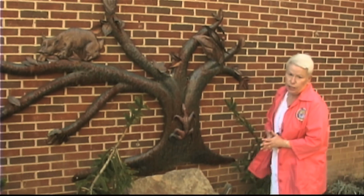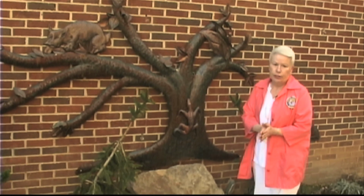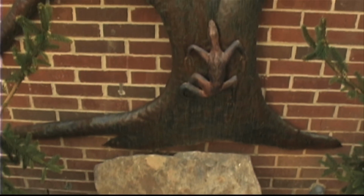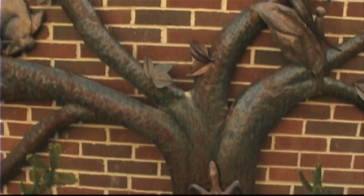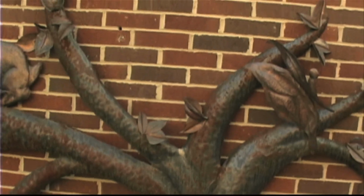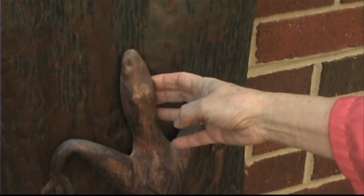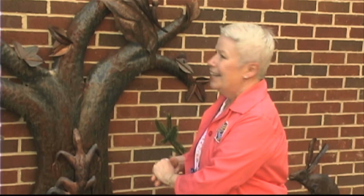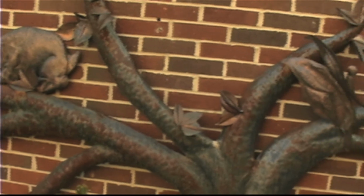One of the final touches for our garden was this sculpture, which was designed by Professor Coogan in the Metals Department, Tennessee Tech. The tree itself is pounded steel that he did, and then his graduate students each designed a different animal out of copper. And I think it was, without a doubt, the fine, fine touch that our garden needed.